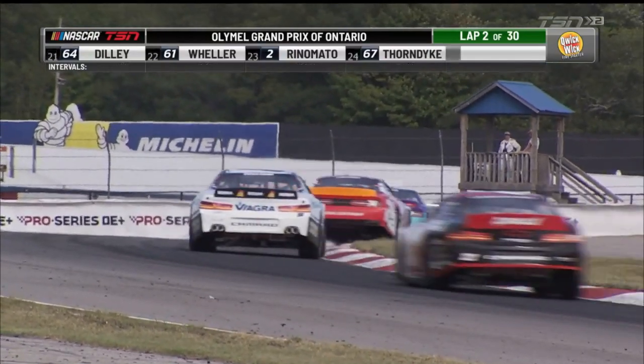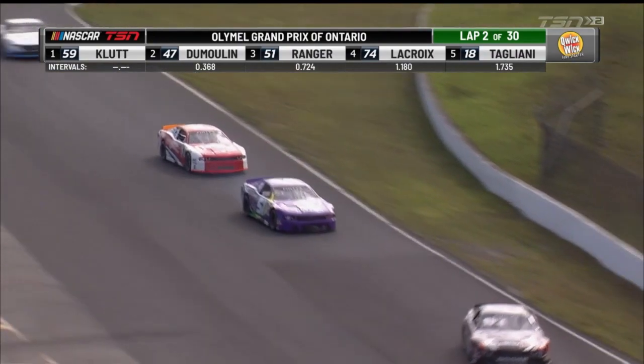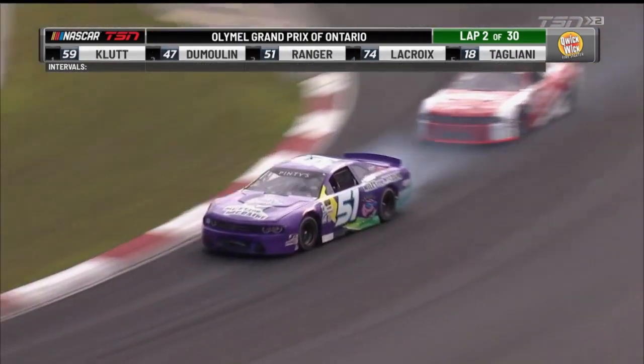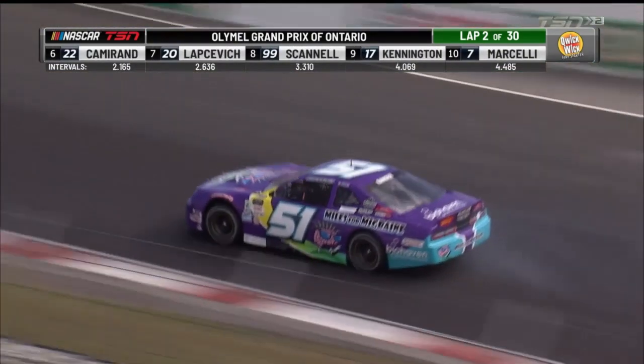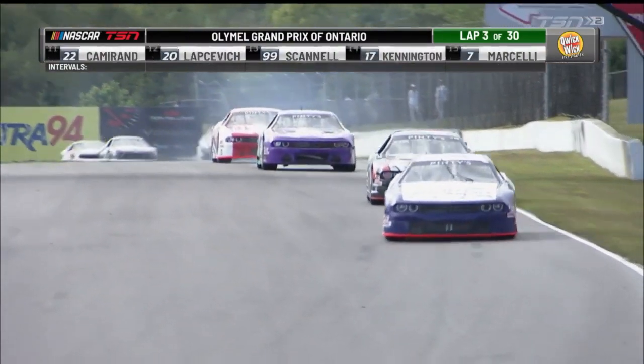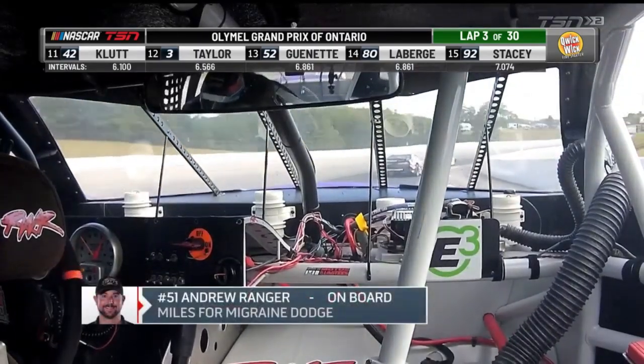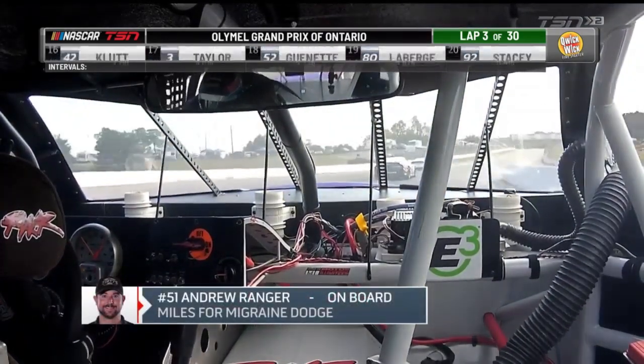There you can see those drivers skating it off turn number 8, headed towards turn 9. Kevin Lacroix took a quick peek down that back straightaway on the 51, and have a look at the smoke coming from the back of the Andrew Ranger Rick Ware racing machine. So we'll keep an eye on that. The smoke starting to show on board with Ranger.